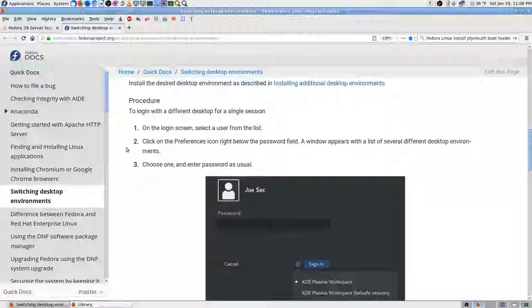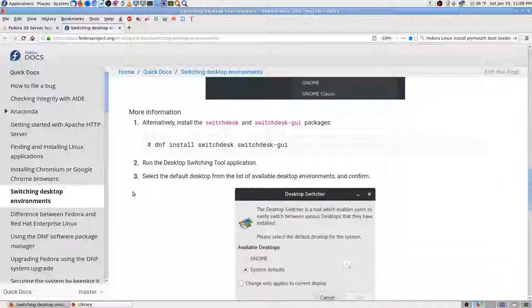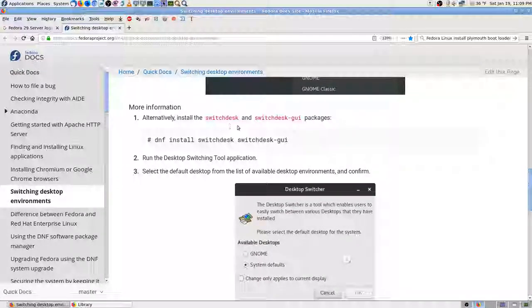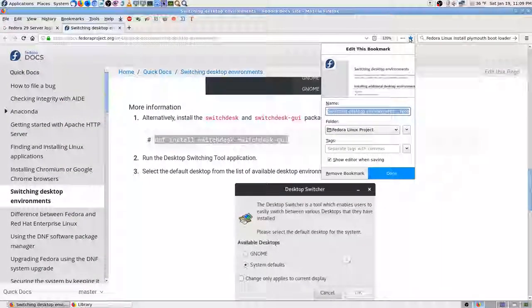Install the desired desktop now, then. Alternatively, install switchdesk and switchdesk-gui packages. Yeah, this is what I was looking for. I don't know how come I... That is saved somewhere, but. Oh, there we go.